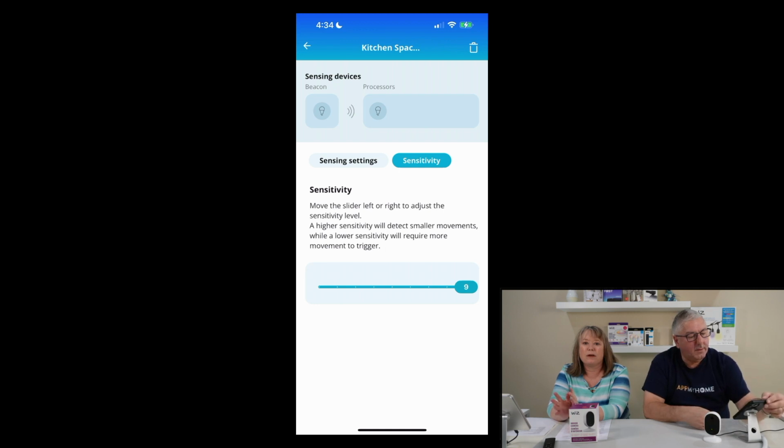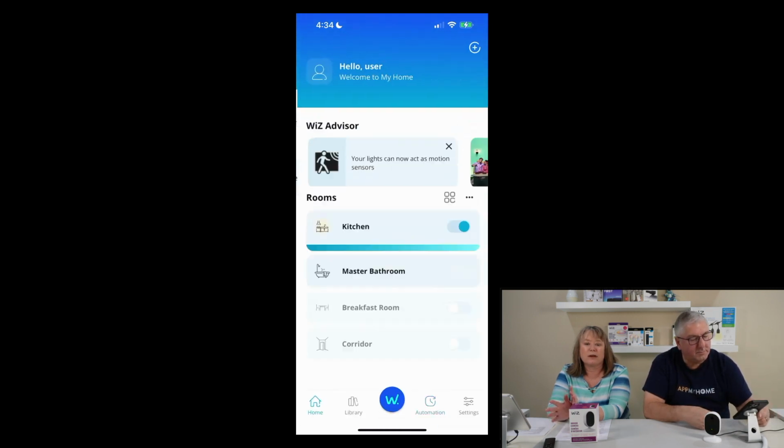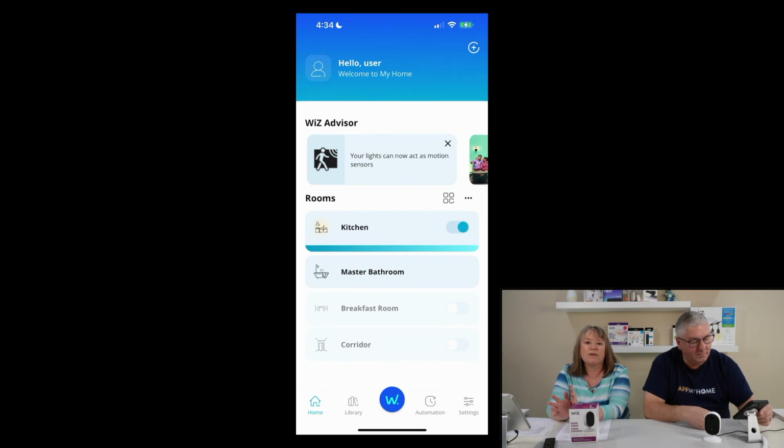It's important when you are selecting your WiZ bulbs for whatever project or whatever room you want. Make sure that if you want the Spacesense feature, that bulb uses Spacesense. So it's important to look at the specifications before you buy. All the ones we're showing you today use Spacesense.